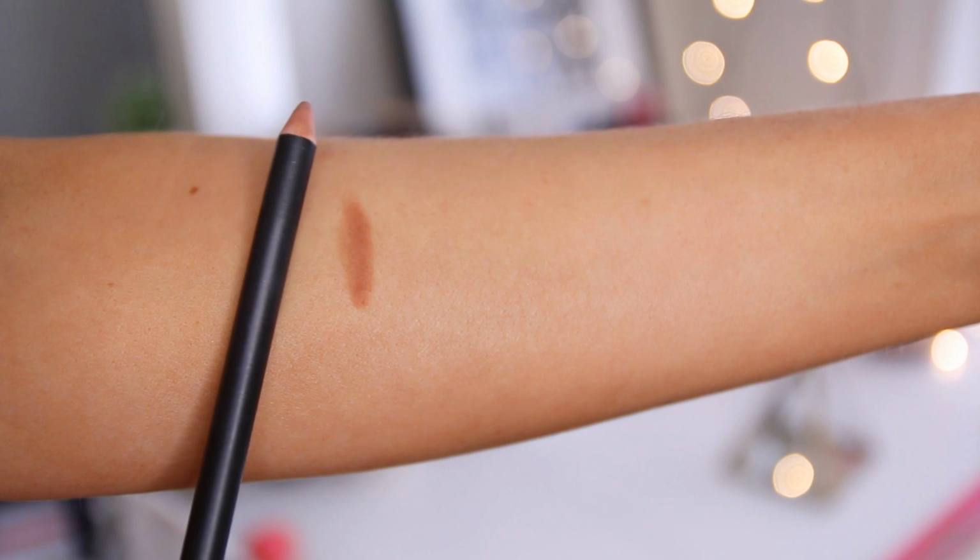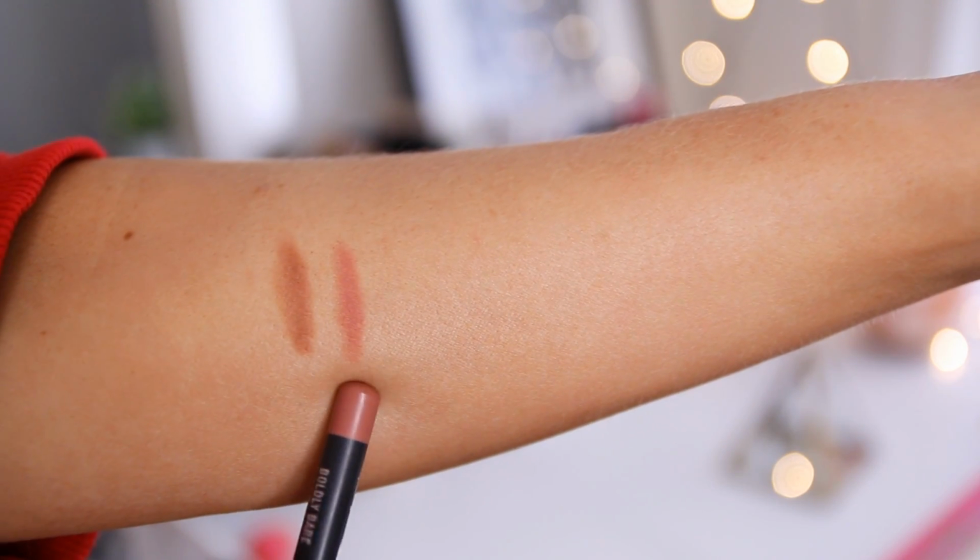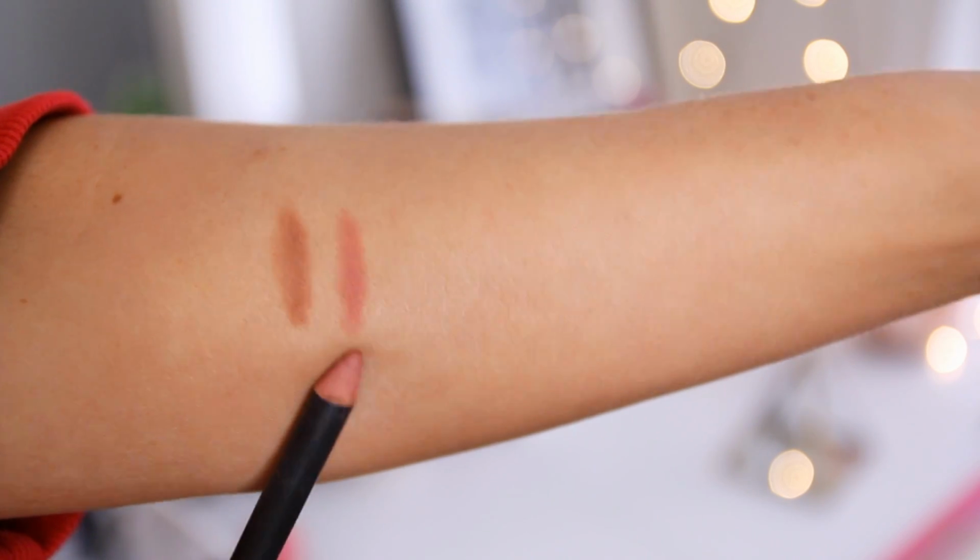My favorite lip pencils, this one is by MAC. This is called Strip Down. Usually I do wear MAC lip pencils. I just think they're really good quality, and this is the one that I use whenever I'm doing a nude lip. So it's kind of like a brownish beige. The other one that I wear all the time is Boldly Bare. I actually wear that one the most. Probably it's more of a pinky type of color, like a neutral pink.